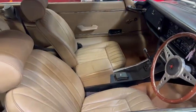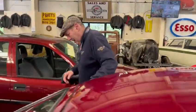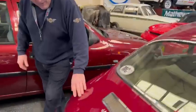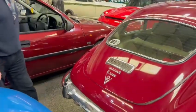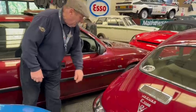Lovely interior, really nice. Some of it looks as though it's been replaced. But in general terms, it's in extremely good condition inside. Some imperfections on the paintwork, as you can quite clearly see. That was done very recently, the owner tells me. Not in a condition that you would rush out and paint, which I quite like the sound of really.